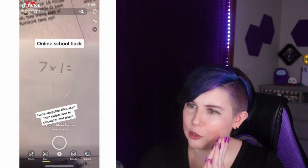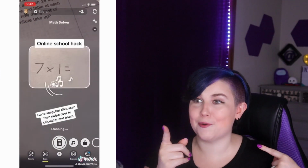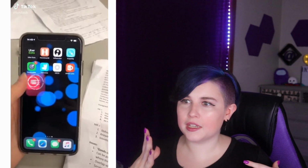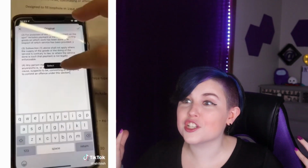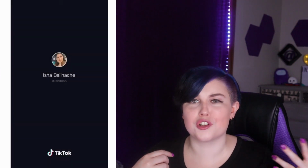Okay, so go to Snapchat. Oh yeah, Snapchat. I heard that Snapchat can solve a math equation, which is crazy to me. But why not just use a calculator? I don't know, maybe that's the millennial in me. Okay, so is this something for note-taking, or... Yeah, you can scan chunks of text on your phone, and it converts it to a note document? Oh, that is super useful for note-taking.